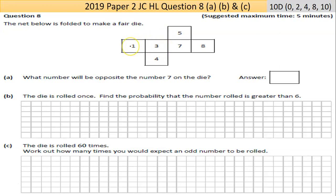If you folded one this way, and then the 7 this way, then the 8 would be the far side. So 3 would be on one side, 8 the far side. 1 would be facing the 7. The 5 would fold out on top, and the 4 would fold up in the bottom. And that would make your six-sided dice. Now they've got weird numbers, not 1 through 6 for some reason, but whatever.